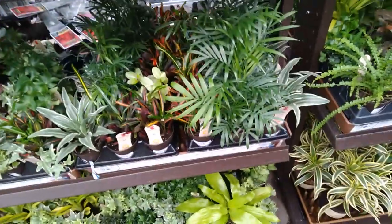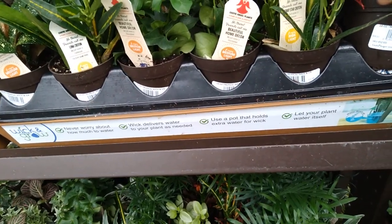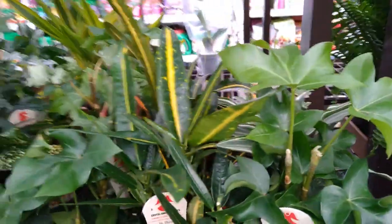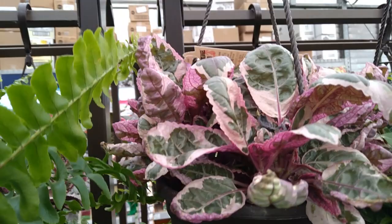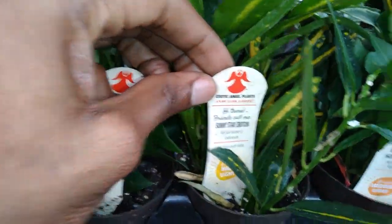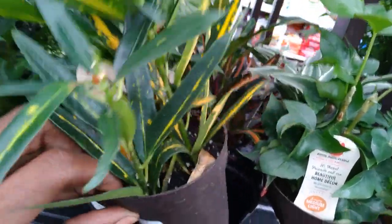All right, let's move on to the next one. I'm not sure what kind this is. Of course, it just says beautiful home decor. Some of you guys might know what kind of plant that is. Definitely not sure. Up top here is a variegated waffle, which looks full. $11.98. That is wonderful. Then we also have here Sunny Star Croton, which are pretty nice.